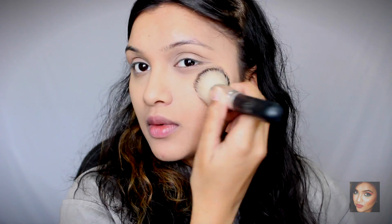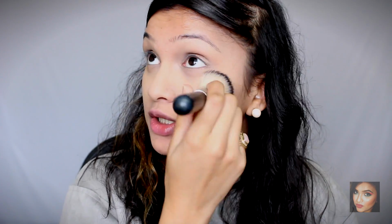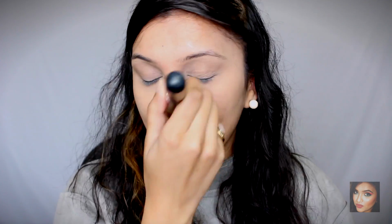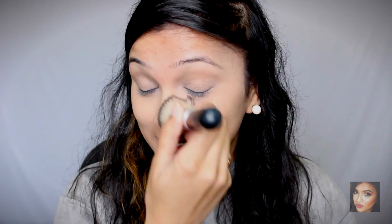I am going to be using my trusty Bennye luxury powder and set everything that I've applied on my face. And trust me guys, I've been using this technique for years and years now, and every single time I do this, I have gotten compliments from my friends, so many of them, and most of them being guys.